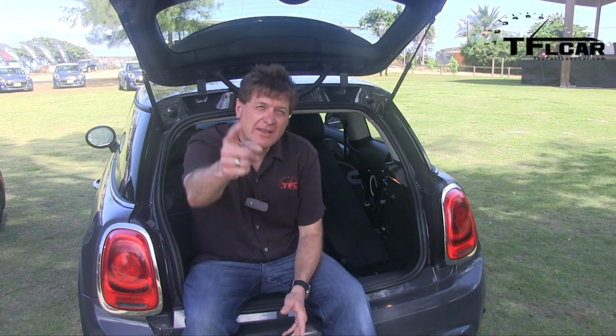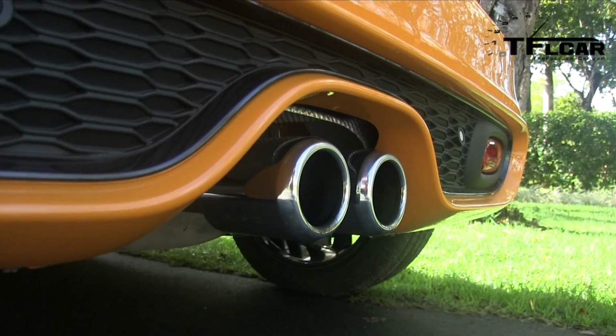But let's face it, this car isn't about how utilitarian it is, but how it drives, and that is coming up next.